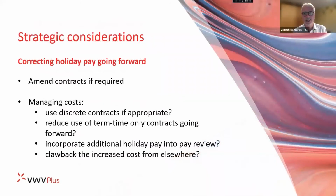Thanks, Alice. And yes, in terms of strategic considerations for a few minutes, we're just going to look at what you might want to do going forward to implement the decision, and then also look at the implications in terms of looking backwards and whether there are arrears of pay, as well as then maybe looking at how you structure the workforce.